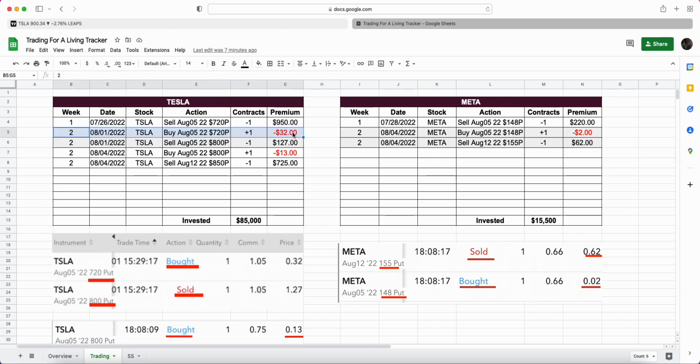It was relatively cheap to buy back. So what I decided to do is open a cheeky trade where the expiration date was exactly the same, but with a higher strike. So I bought back the 720 for $32, and on the same day, with the same expiration of August 5th, I moved my strike up $80 to 800 for $127, netting me out at just under $95. So I made $95 for doing a four day trade effectively, but it was technically three days because I placed my next trade on the 4th.